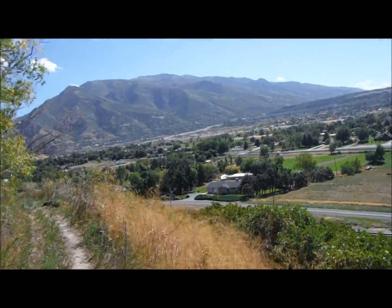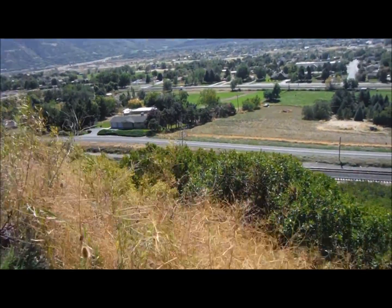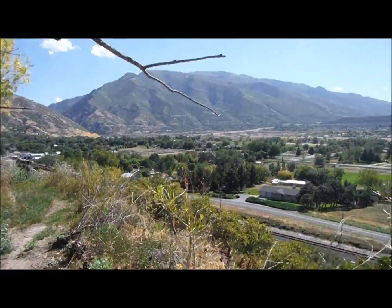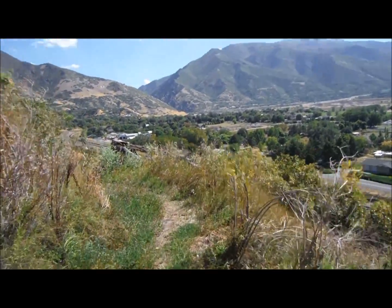Which tracks? Can you imagine living that close to the train tracks? My dad did when he was a kid. Grew up in Price, Utah. A lot of trains and old houses.